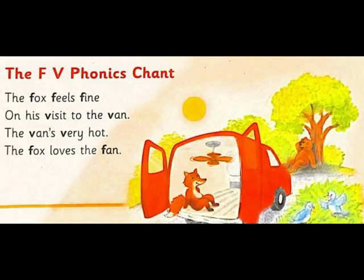Page 18. B. Listen, point, and chant. The FV phonics chant.